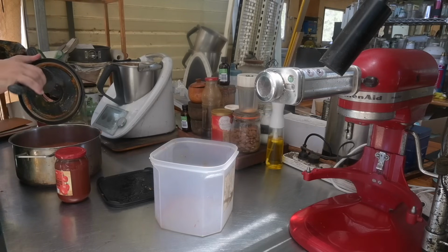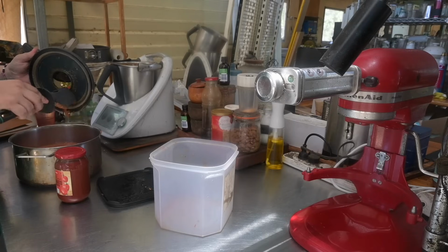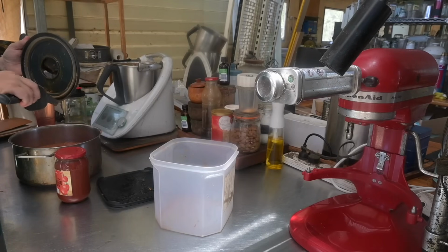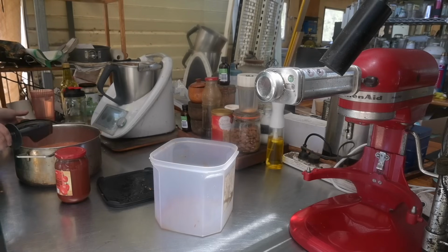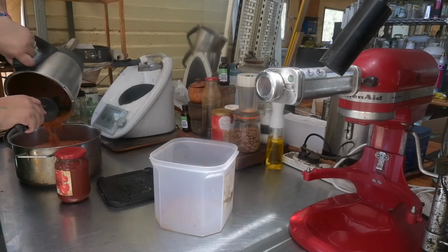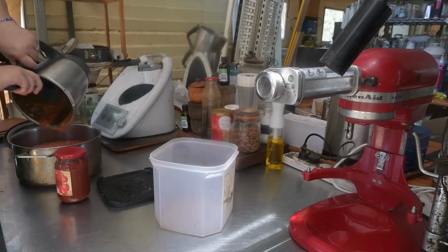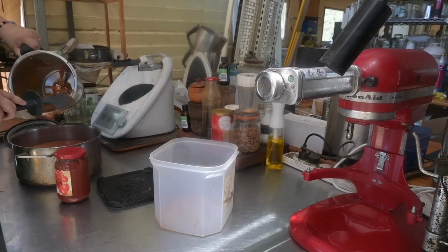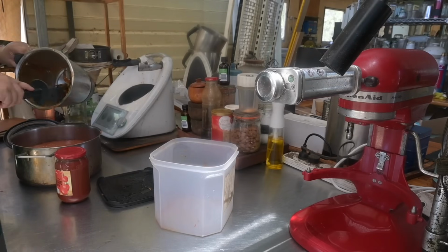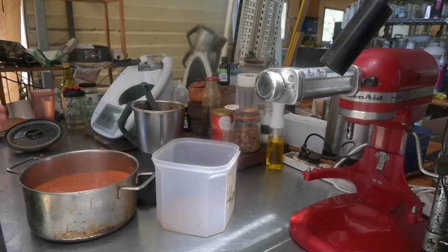Now I do also add a jar of tomato paste in there as well, and that's going to help thicken it up too, which is just going to reduce my cooking time, but also is going to stop us losing as much volume. By cooking down the tomatoes, you're losing volume, so you're losing end product. By adding that tomato paste, you have to cook it down less, which means that I'm losing less end product, just so that I get a few more jars out of it. You can add any other flavors you want. You still do have to cook it down a little bit, even with tomato paste added, but just not as much.